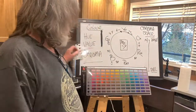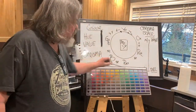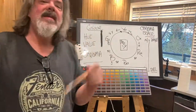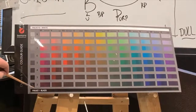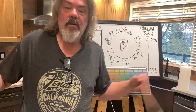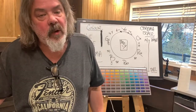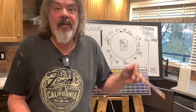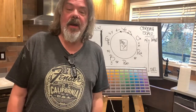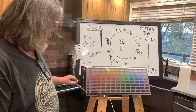All right. So, hue, pick your color along the top of the chart. Got it? Good. Let's go to value. Ten values. Number 1 is black. Number 10 is white. So 1 and 10 we don't use. You never use pure white, almost never use pure black, so you can dump those out. You're down to 8 values, 2 through 9. That's all you've got to deal with.